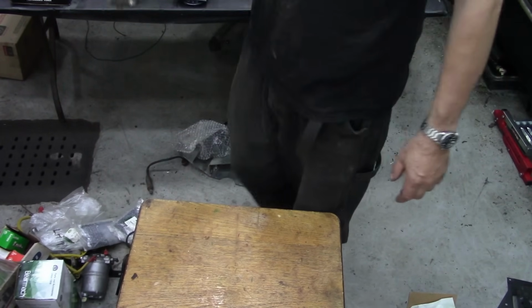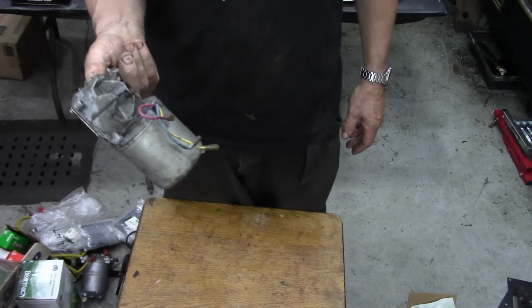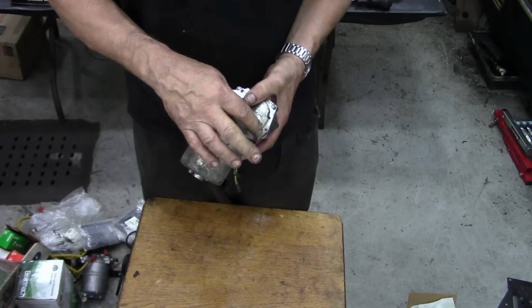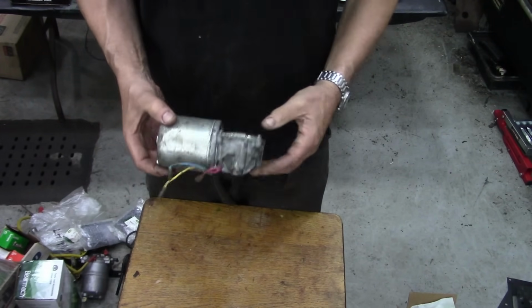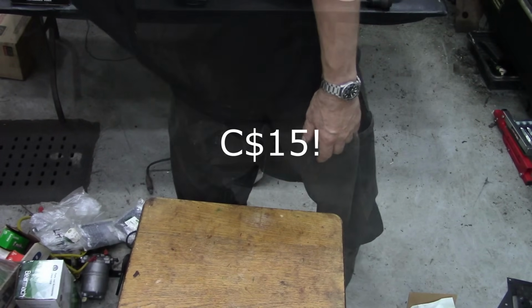There's a wiper motor here for a Defender. I had it at $25. It must be worth $20. It does work. It has no gubbins inside because that's how they used to come. They didn't used to come with the stuff, but the motor works. It is a bit grubby. I'm not going to spend time on that for cleaning it up. $15. All right, $15 for that.